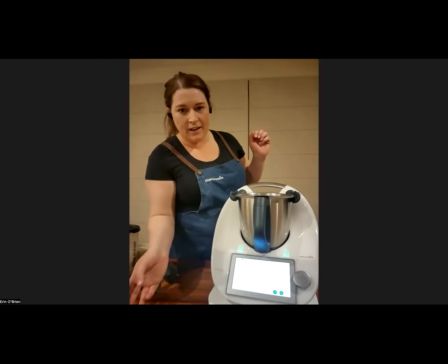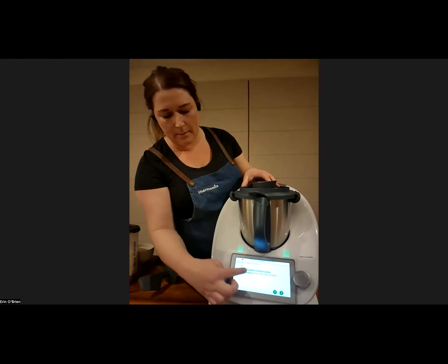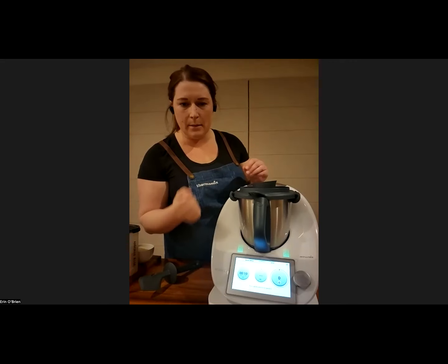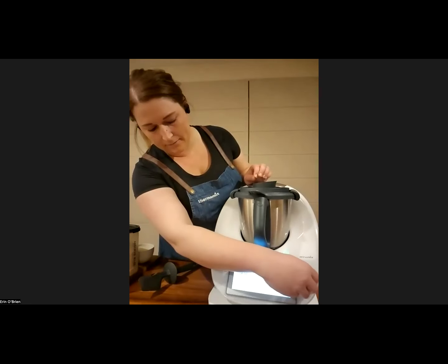Just going to cross over there, and then it's got 10 seconds on speed 9. So again, you can tap that or tap the blade down the bottom. This will mute me out because we're using that really powerful function of the TM6 now to grate up that Parmesan. So 10 seconds on speed 9.